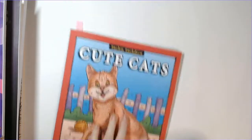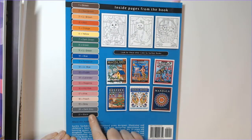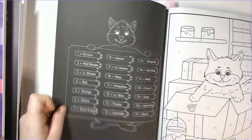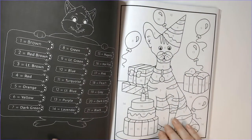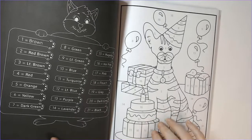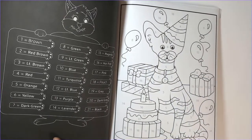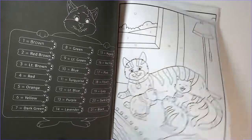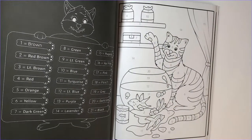Similar setup to the other book I showed you. He also has a similar color palette. Color palettes on one side with black backing, and then the kitties are on the other side. That one's so cute. I kind of wish I'd been able to get this during May, because that would have been a perfect picture for my birthday. Again, not difficult, not complex color by number.